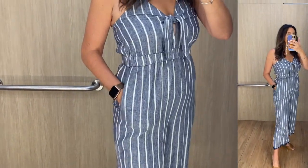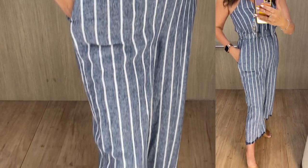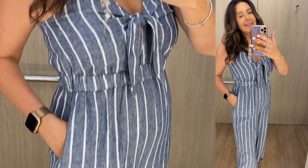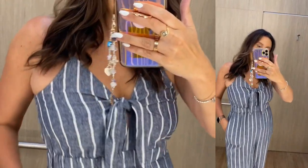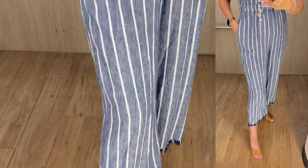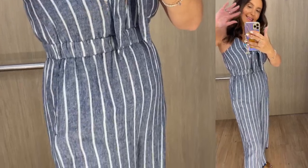I wanted to show you this one. It's got the little tie up, as you can see there, around the bust, and then it's kind of a little flared pant with some fray on the bottom, but just very sweet. And the lines going downwards like that make you look really tall and elongated. Very flattering little jumpsuit, and I wanted to show you that one as well.